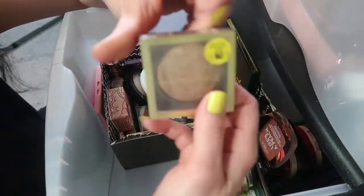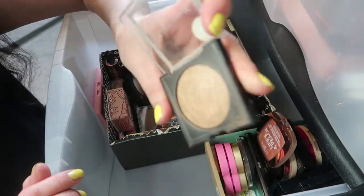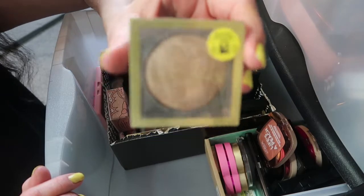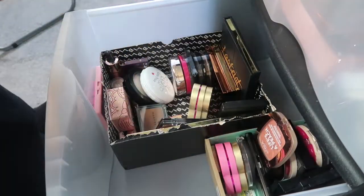I quite like my Max Factor bronzer. This is not going anywhere. I think this is a nice bronzer. I have used it quite a bit. But yeah, I really like that, so I wouldn't chuck that because I still use that.